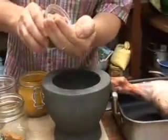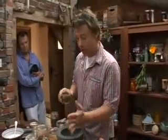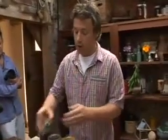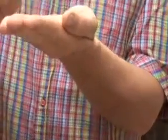Imagine smelling cumin for the first time. Do you know what I mean? Like, phenomenal. Cloves. What on earth is that? So we've got cloves going in there, about 5 or 6. You've got about a heaped teaspoon of cumin, a little pinch of saffron, still one of the most expensive things in the world by weight.